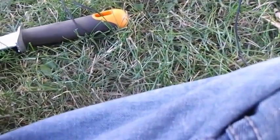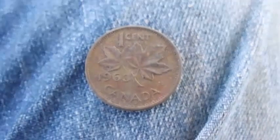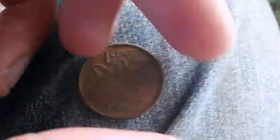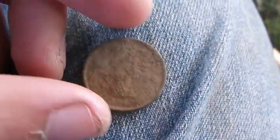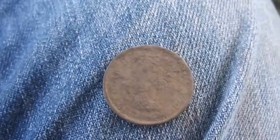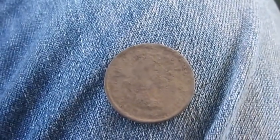Very windy here today, so I don't know how well you'll be able to hear me, but I did dig up the first find of the day. Nothing fancy, just a 63 penny. It was down just under the ground. The old queen symbol, so in pretty decent shape. That's another one for the collection. Let you know when I find something else.